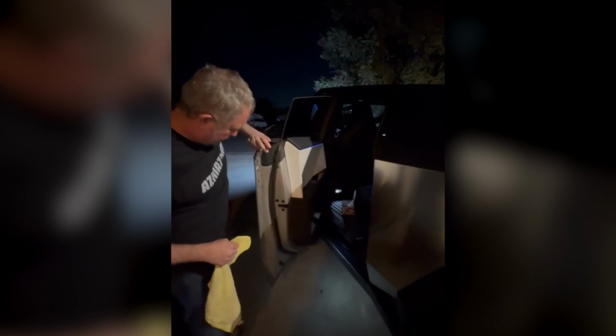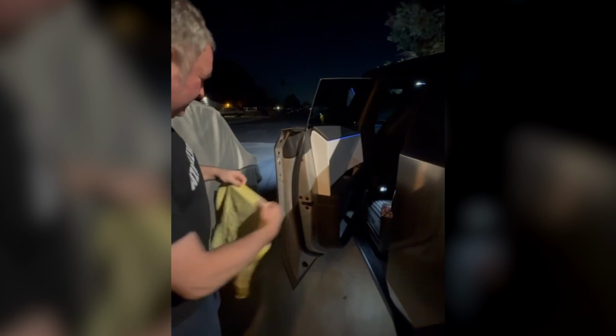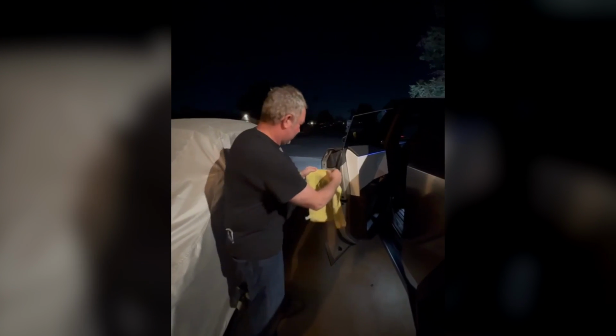I still don't have one. He was commenting that Brandon really likes his Cybertruck, although one of the doors does seem to have a bit of a flaw. It's crazy sharp. Really super duper sharp. I'm not even kidding you. This is incredibly sharp.